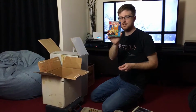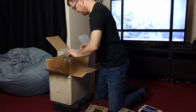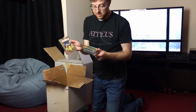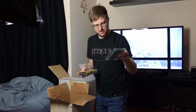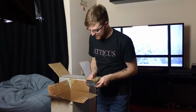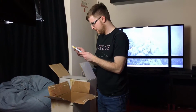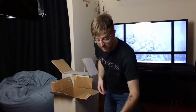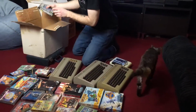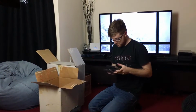Basil the Great Mouse Detective, Walt Disney. Football Manager 2, Alternative World Games, Outrun. There we go, a bit of Outrun. I do like Outrun, so it'd be interesting to see what the C64 version is like. We've got Bomboozle. Haven't heard of that one myself. Winter Games, Summer Games too. Another power pack.